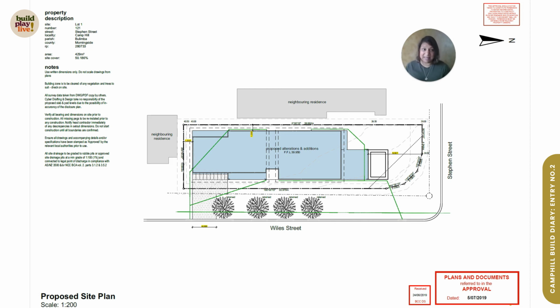She spent about 18 grand, I think she said, working through these initial drawings to get the planning approval in place with this person, only to have the rug pulled out from under her because it was just too expensive for them to build.